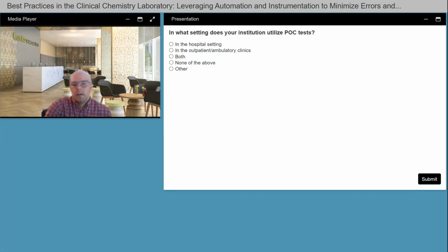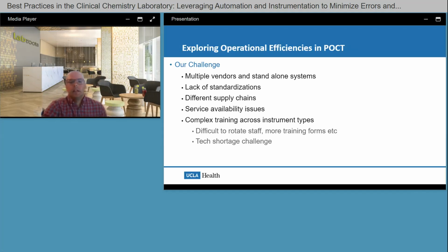Okay. Very good. So most people responded that they do point of care testing in the hospital and also in the ambulatory clinics. This is our case as well. And the way that we are structured here is that we have a number of point of care tests in the hospital, and the hospital clinics are hospital-owned clinics that operate under the hospital-owned license that allows us to do waived and moderate complexity testing. And then there's a number of testing that occurs within each individual ambulatory clinic where they do waived testing.